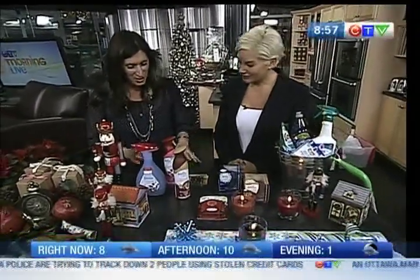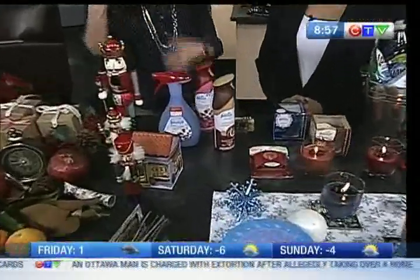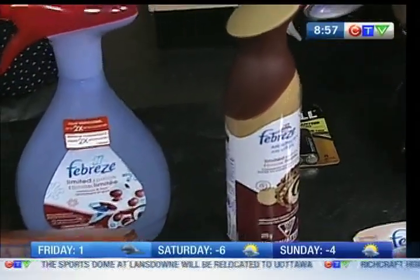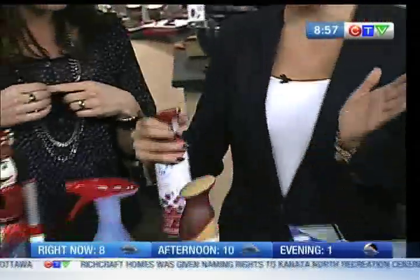Exactly. And then finally, just a couple of other products around the house, because the smell that we're getting off of here is contagious. I love it. I'm all about layering scents. This is a great limited edition. It's cranberries and frost. So spray this for your air, and then use the matching fabric refresher to freshen up any of your bedding, your couches, pillows.